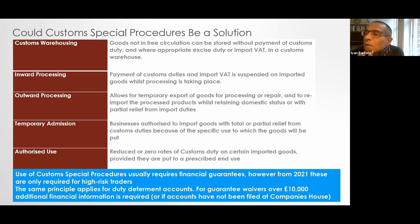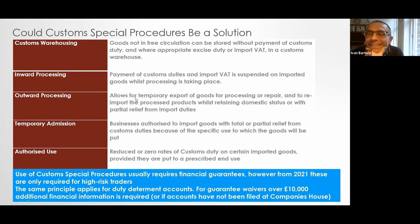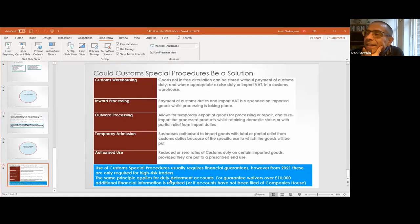There's live bivalve shellfish. With live bivalve shellfish, which will require an inspection at the approved border control post in Europe, when will this happen? And have any BCPs been agreed yet for bivalves? This might be one for Hannah. Yeah, I've actually just responded to that one at the bottom of the chat, Ivan. Okay, thanks.